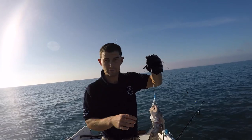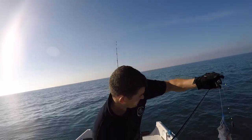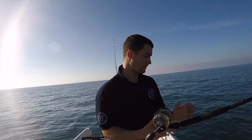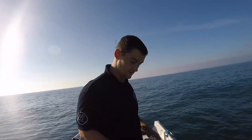Now you might have noticed I've got a muppet on there. Now in this instance it's not for attraction, it's for abrasion resistance, so that the conger's teeth, when it's rasping and spinning and fighting like that, don't rip all the line up and it snap off. As soon as I get this down to the bottom, I'll show you that fish.